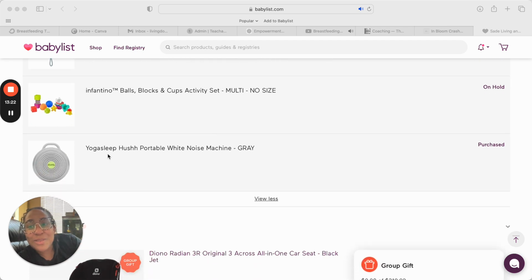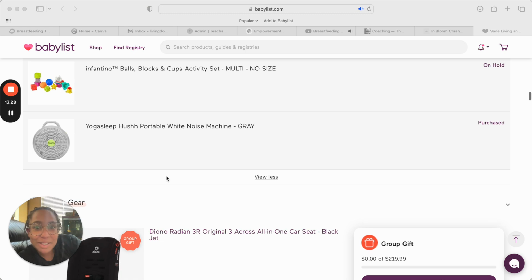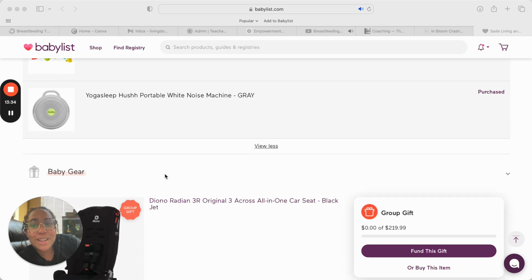And the Yoga Sleep Hush portable white noise machine. I love this thing. Still use it, even with second baby. Used it for a long time with Kai because he was a sound machine person and he liked the white noise. And it's really good to just have on the go. You can put it in the car seat. You can attach it to the stroller, or if you're traveling or going somewhere else, it's nice to just have on hand.